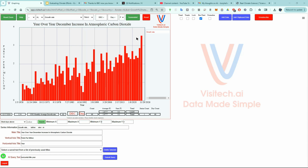You can see from the graph that after spending hundreds of billions of dollars on CO2 reduction, atmospheric CO2 grew at a record rate last year. The Biden administration spent about $1,000 per American on CO2 reduction and accomplished nothing. 2 minutes on app.visitech.ai could have saved the country a whole lot of money.